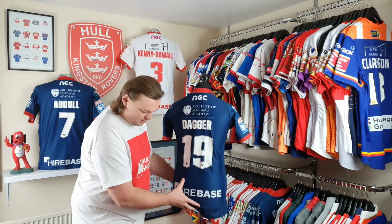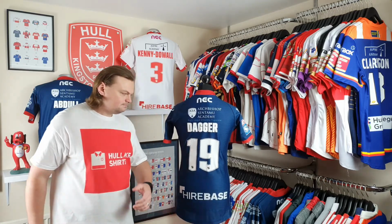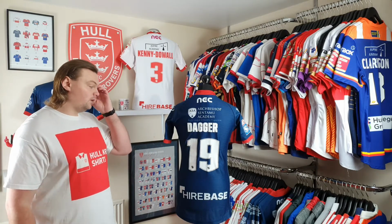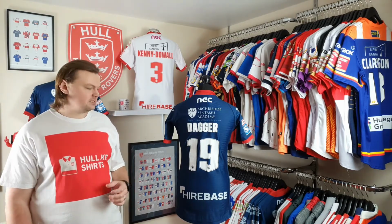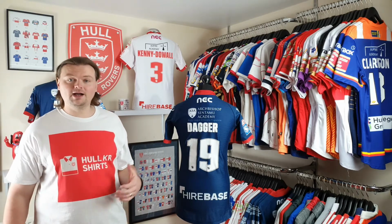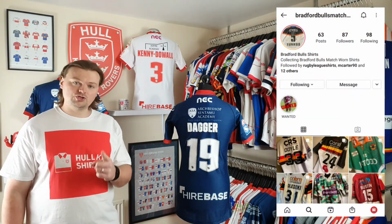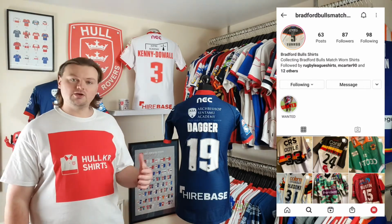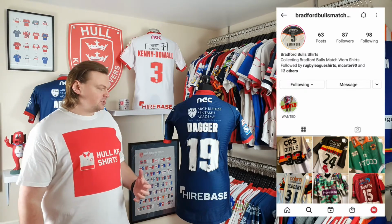So this shirt is number 19, and it was worn by Will Dagger. So the shirt has been worn, and it's taken me quite a while to photo match this. The shirt was sourced for me by Steve of Bradford Bulls Match Worn over on Instagram. So make sure you go and check his collection out. He's got some very, very good Bradford Bull shirts for the generic collectors out there. And he sourced this shirt for me.